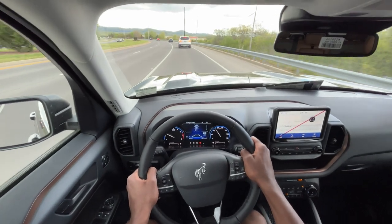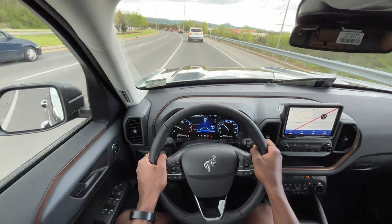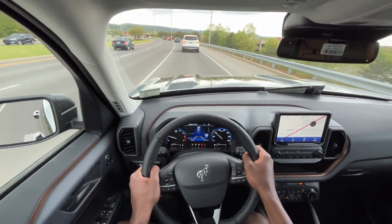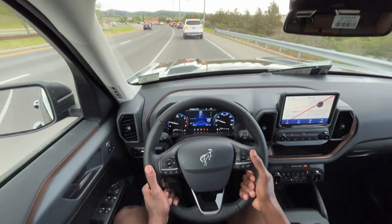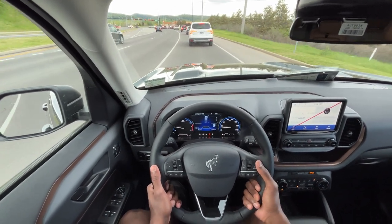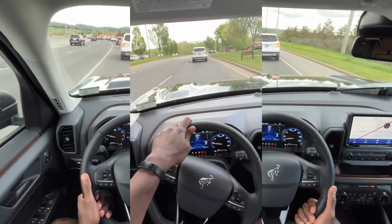And with this Outer Banks in particular, of course, you can upgrade to the Badlands, and that's pretty much the cream of the crop before the Heritage Editions. But this is a pretty good trim in my opinion. You get the heated leather wrap wheel, the heated seats, and then you have the radio as well. Pretty much all you need. And then it's pretty easy to take this camping, whatever you want to do with it.